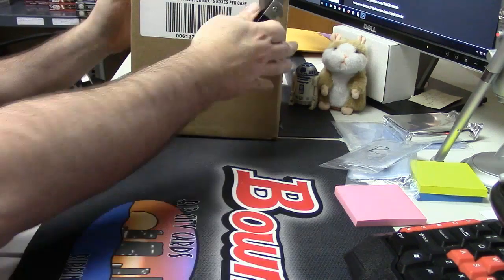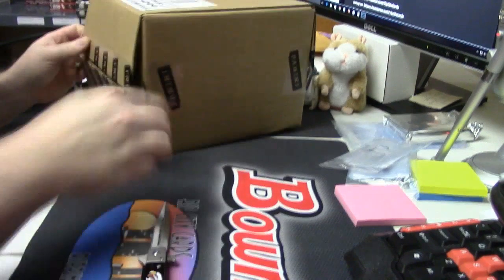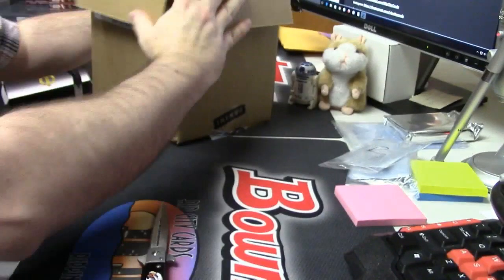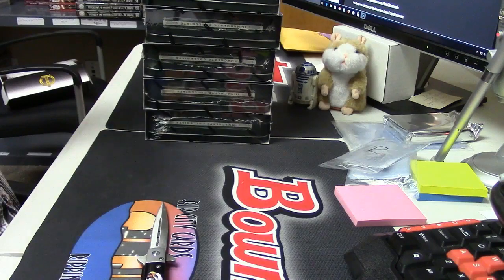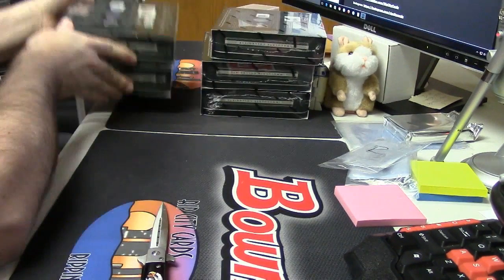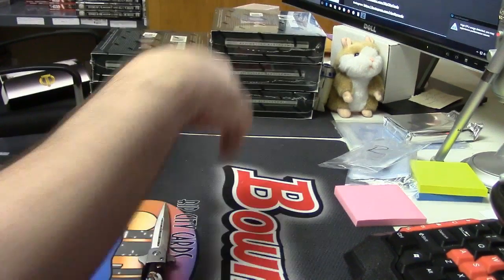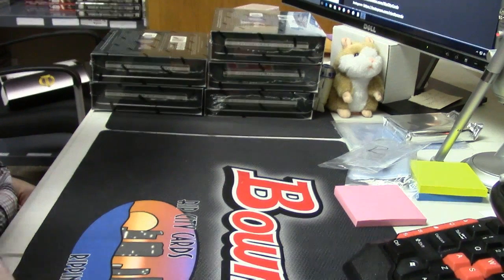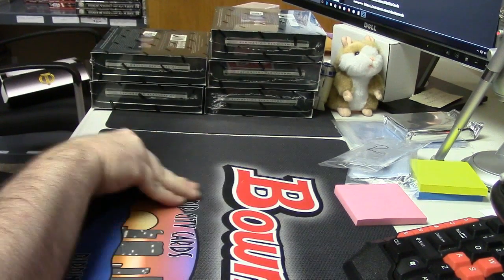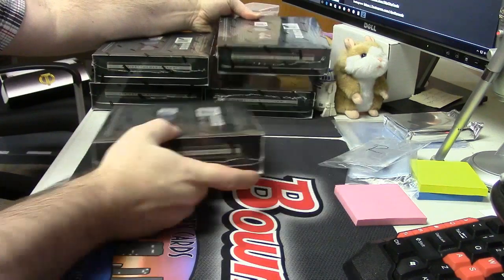All right, here is our fresh case. Let's open hers up. Come on, release your goodness. Okay, it is five boxes. So I have two on the left, three on the right. However you want it. So be it.